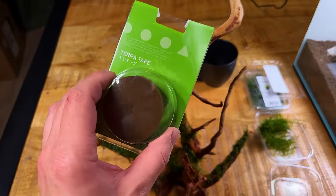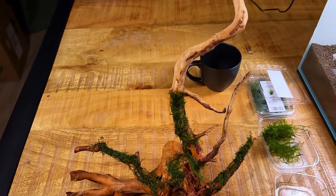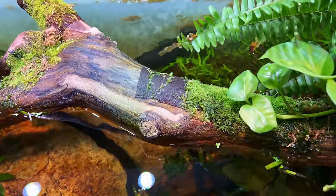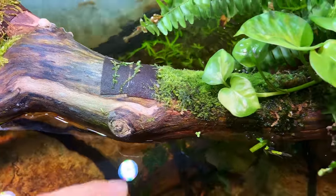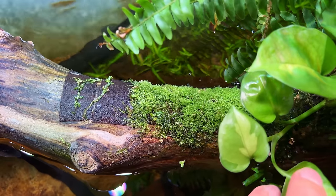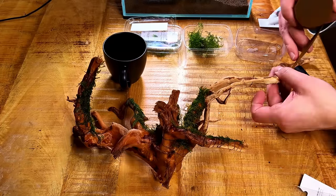So this is like a type of fabric that can really hold moisture, so the moss is not gonna dry out. But basically the same here on the big shallow. So you can see here the Tata tape, and then the moss is basically growing on top of that. It's actually doing quite well, especially over here. Still need to spread this way, but it just takes time.